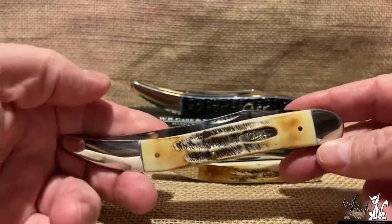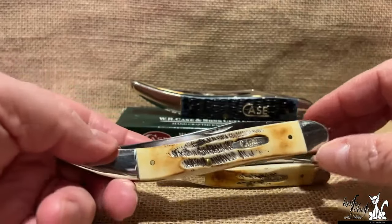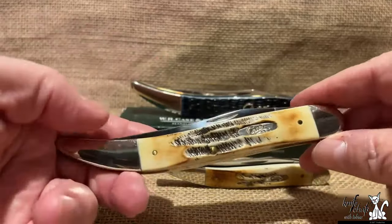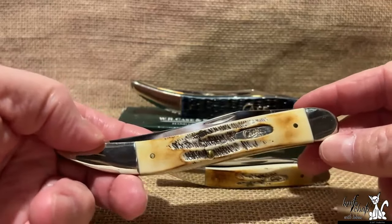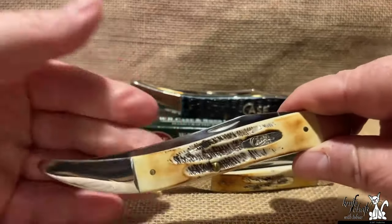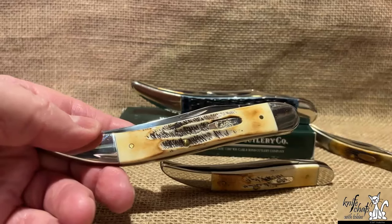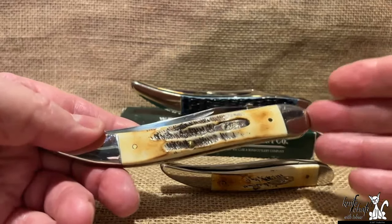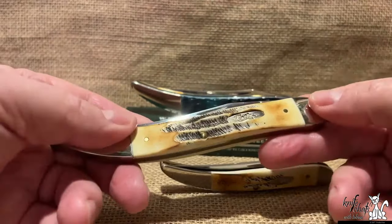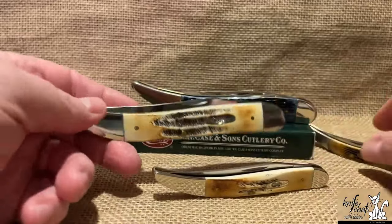Oh, and by the way, the price I got this one for was truly a steal. I know a lot of people say that's not a steal, at least to them, but at $125, this was a really good deal. Like I said, they usually go for around $200 to $300, and bone stag usually is one of those knives that sells for more than your typical average toothpick or average Case knife. The 6.5 bone stag sells almost as well as the stag does. Not quite as valuable as one of the exotics in pearl or something, but definitely a beautiful knife, at least if you're into toothpicks.